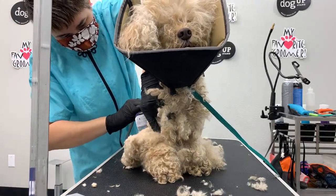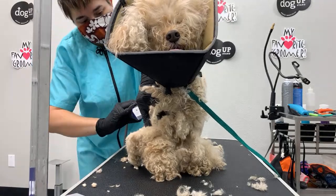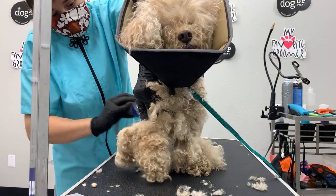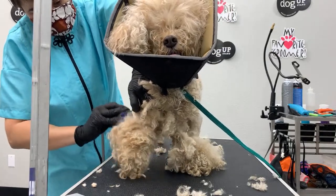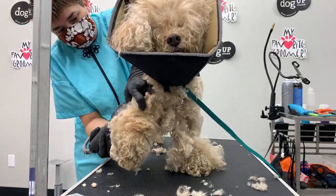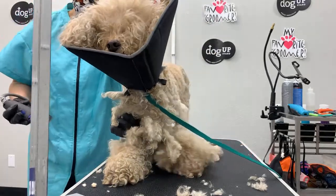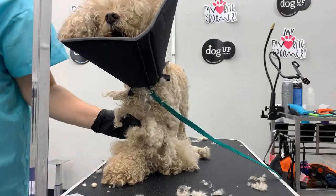Check your heat. If you don't have another template, you want to have your spray. Cool it down or take a break. You don't want to keep going if it's super duper hot, unless you know how to hold the blade so that the dog can't feel the heat. There's more than one way to do something, isn't there?